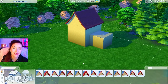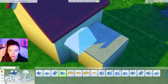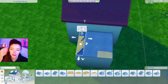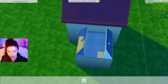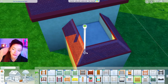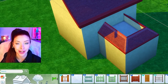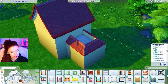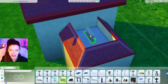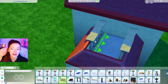So I'm gonna start with that as my roofing there, and then for the side, I'm going to go in with a half-hipped roof, and we're gonna put that along the side here. I'm gonna bring it in so that it's only one tile big, and then I'm gonna just copy and paste that all the way around this area. We're gonna add our roof paint back on there and my trim, and because of the roofing, I'm not actually able to add a fence there now, but I do still want to have some detail, so we're going to open up Get Together, and we're gonna use this rail against the machine item. So this is kind of just like a freestanding old looking fence, and I'm just gonna size it up, and we're gonna have to use this as my fence instead.